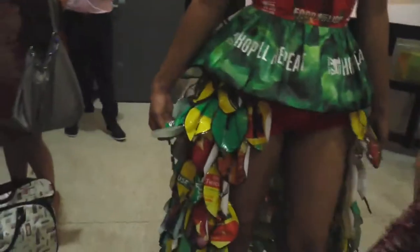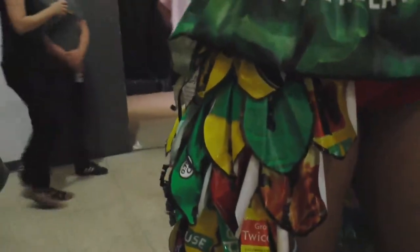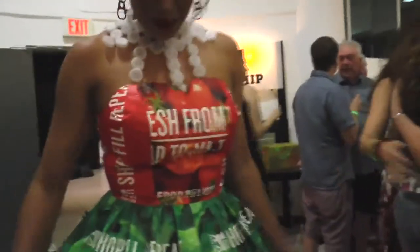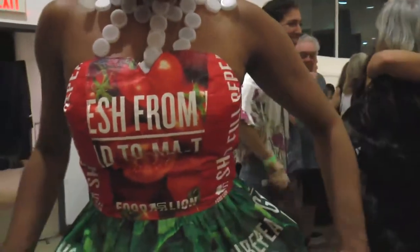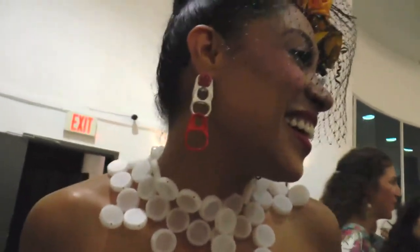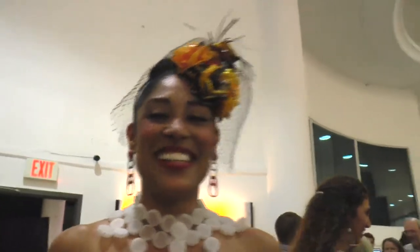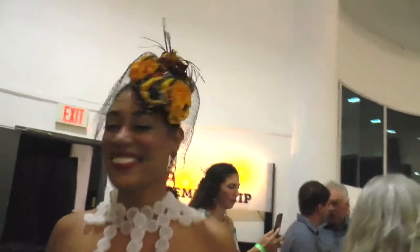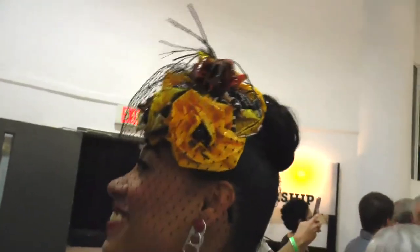Okay. What is on that skirt? So the skirt is made out of potting mix bags. It has ramen noodle bags and reusable shopping bags from Food Lion. Oh my God. Amazing. And such intricate work from the designer. That top? What is that top? Shopping bag from Food Lion, water bottle tops, and sardine can pull tops. Isn't that amazing? The hat, also the fascinator, is made out of the same material as the skirt. Let me see that. Oh yeah, look at that. That's amazing.